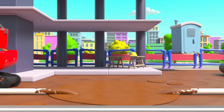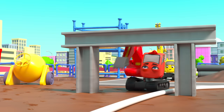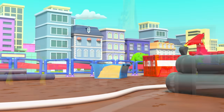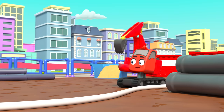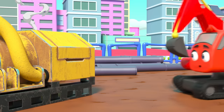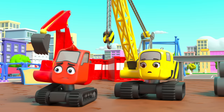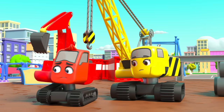Yuck! And even under this archway. Look out, Dazey! But where does it lead? Look! An electricity generator. Look at all that smoke. It must have broken down. That's why the power cut out.